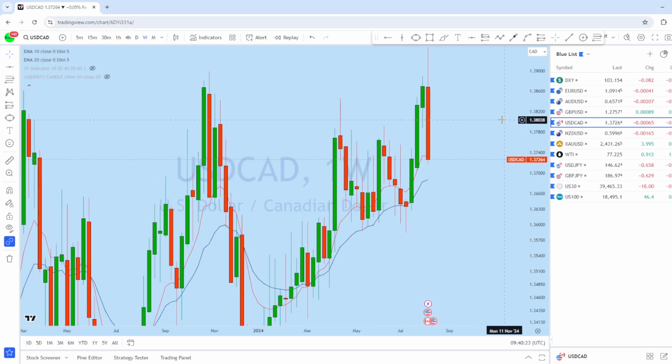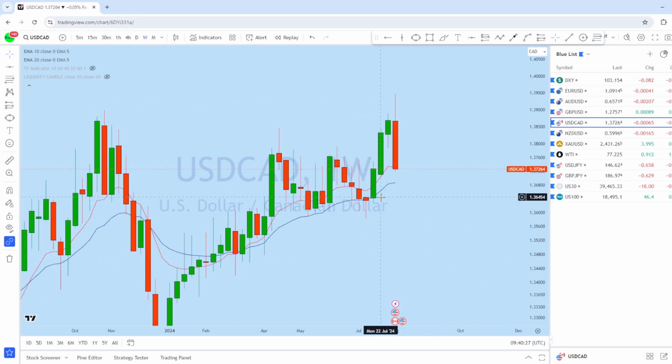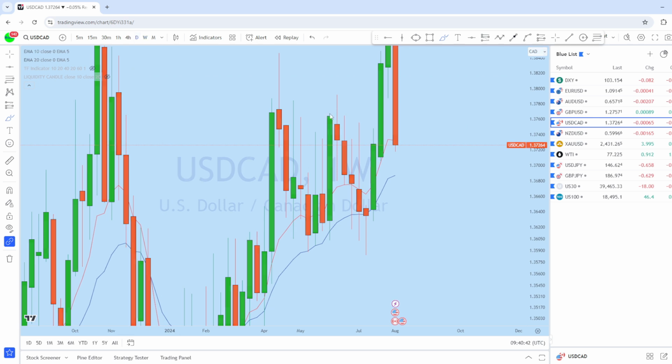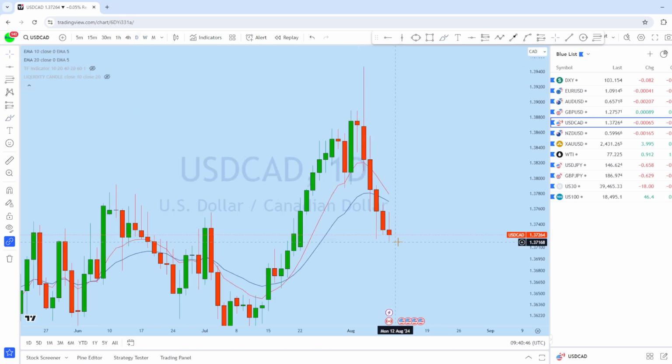Dropping down to the weekly chart, we can see that there is a weekly strong rejection, and after this bullish move we can see that dollar CAD has broken below, and I think that this week we might see an initial drop and then a bounce back up to the long-term direction of the trend. Dropping down to the daily chart, we can see that there is a daily drop.